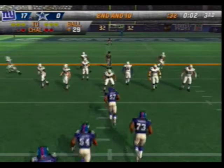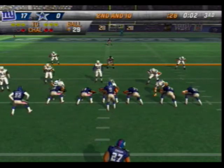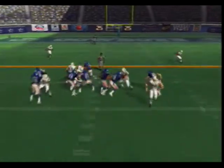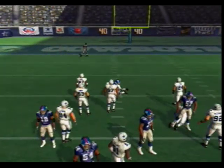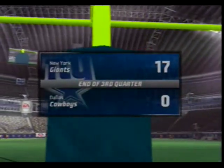Second and 10, ball on the 29-yard line. Johnson, the lone back, looking to run it here. Murphy is there on the stop. Johnson moves his rushing total over 150 on that carry.